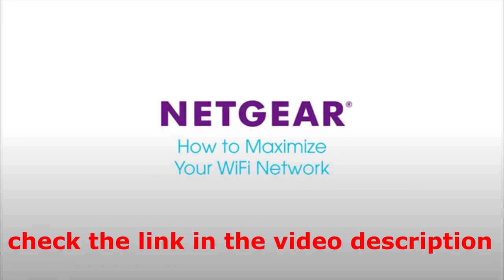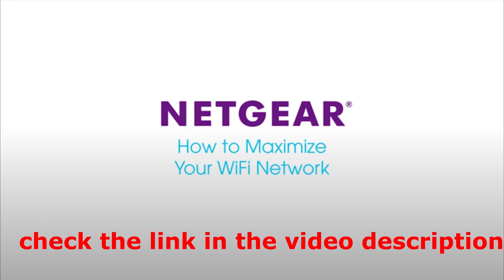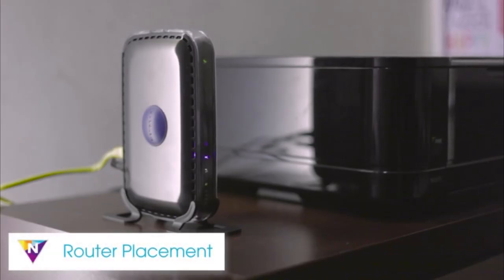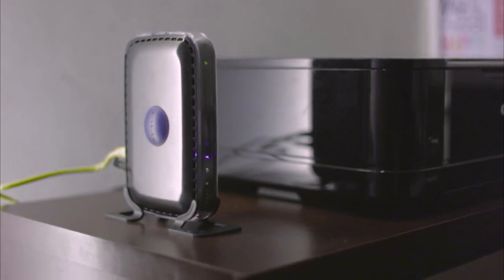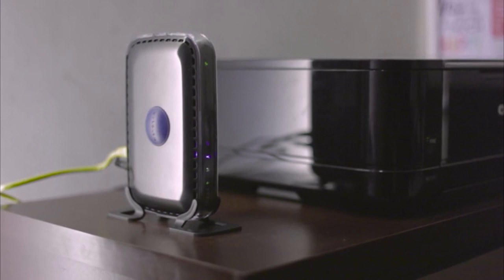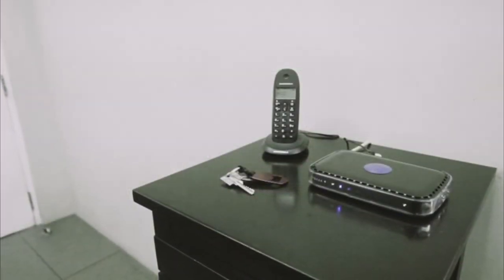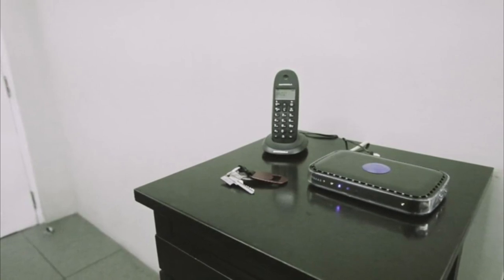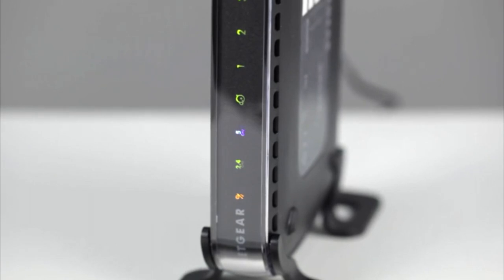Have you wondered how to get more speed and range from your Wi-Fi network? Here are quick and easy tips for getting the most from your network. To start, ensure your router is placed in a central location at the highest point in your home. Your router should be free of obstruction and should not be placed in a confined area such as a bookshelf, drawer, or basement. Optimal router placement will allow for the best Wi-Fi coverage throughout your home.